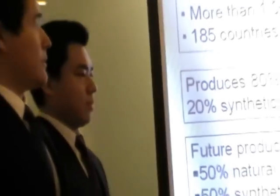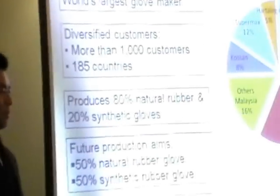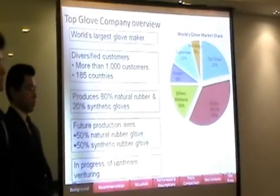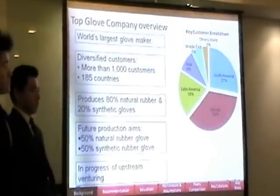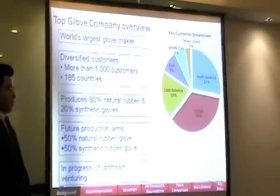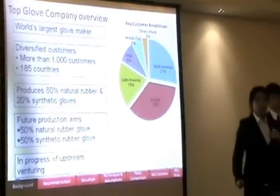Now let's start with Top Glove's company overview. Top Glove currently has 22% of the global glove market share. It's the world's largest glove maker. And with more than 1,000 customers spreading across 185 countries, they are one of the preferred OEM manufacturers.